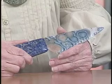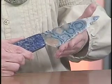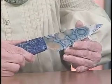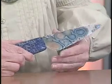So it's not an issue of it being sharp, it's an issue of durability, correct? Right, and also a glass edge will lose its sharpness a lot quicker than a metal edge will.